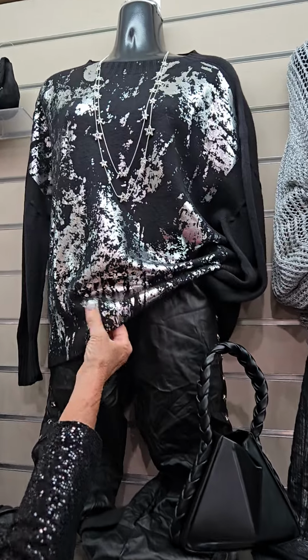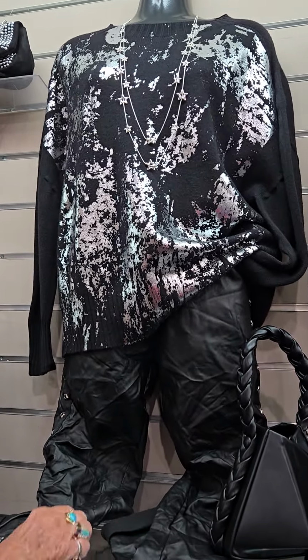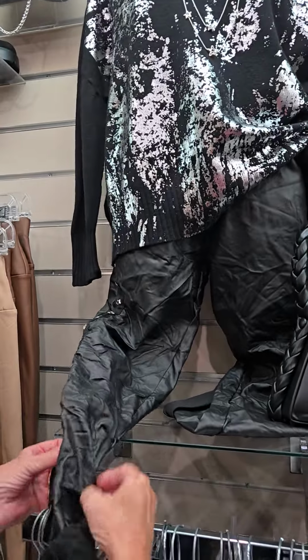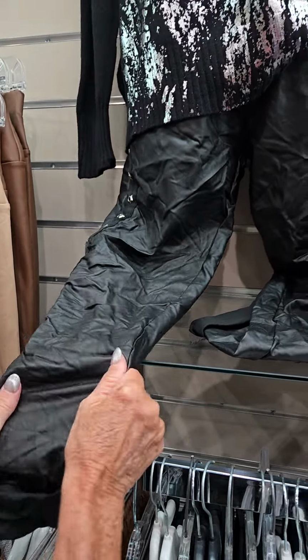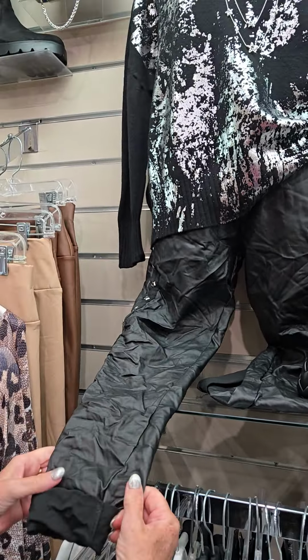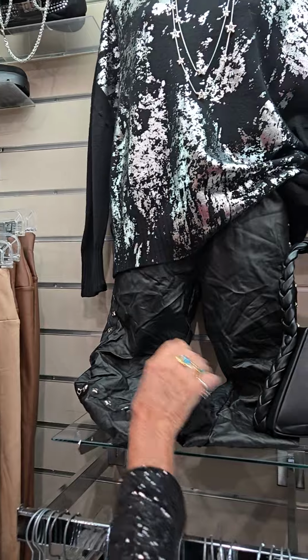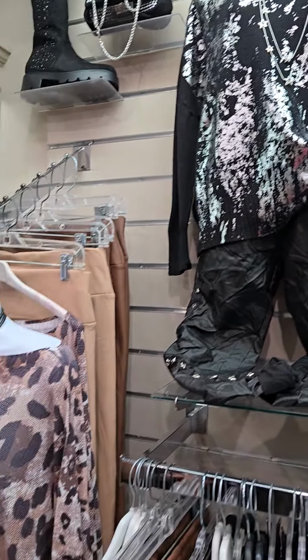Up here is a great sweater, very lightweight, splatter painted of silver. And this little pant here is great too. It has the grommets going down the side, and it's real stretchy, looks like it's wrinkled, but when you get it on, the wrinkles stretch out. Again, drawstring waist and just a coated pant.